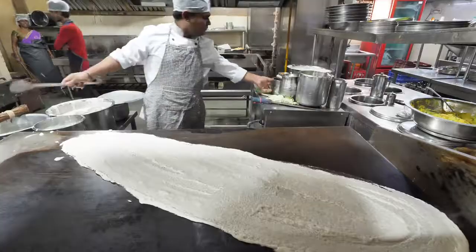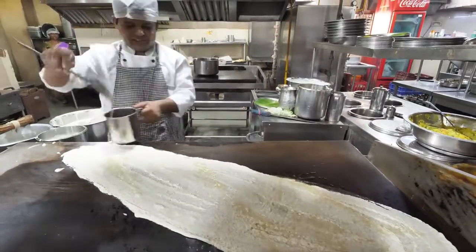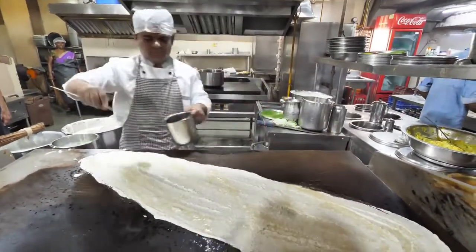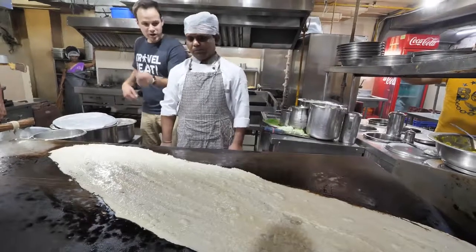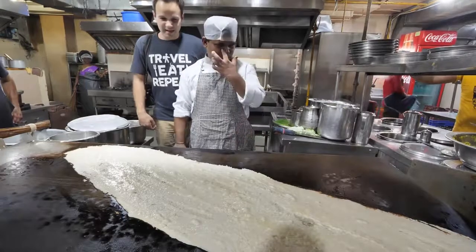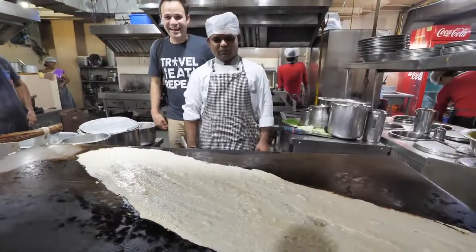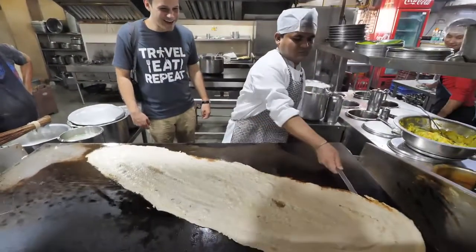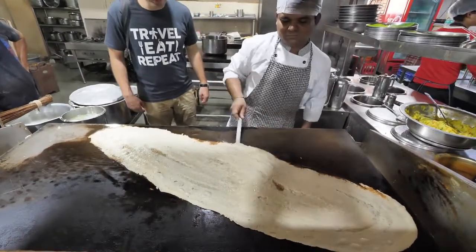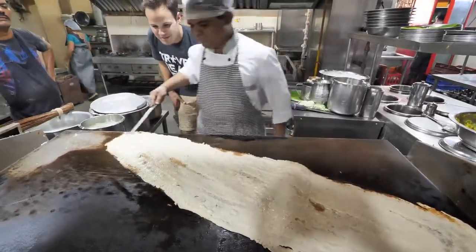Oh, that is massive. Little oil, ghee. A little ghee on there. So now we're gonna flip it, right? Roll it up. Okay. And then it's served with different chutneys, right? Oh, can't wait to try that. Wow, look at that. Huge dosa of your dreams. That is just magical.